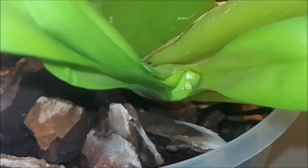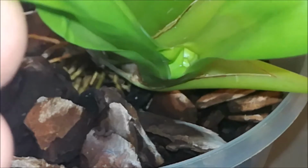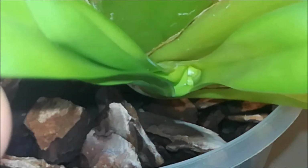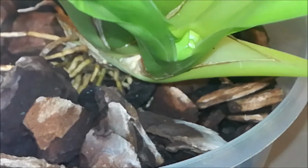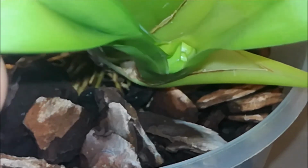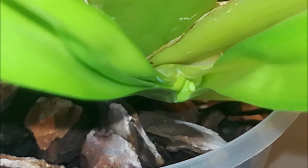This is the inside of the top leaves of a Miltonia Sunset, and the little pseudobulb is starting to grow. And if I'm correct, there's a flower spike coming. So that's yay.